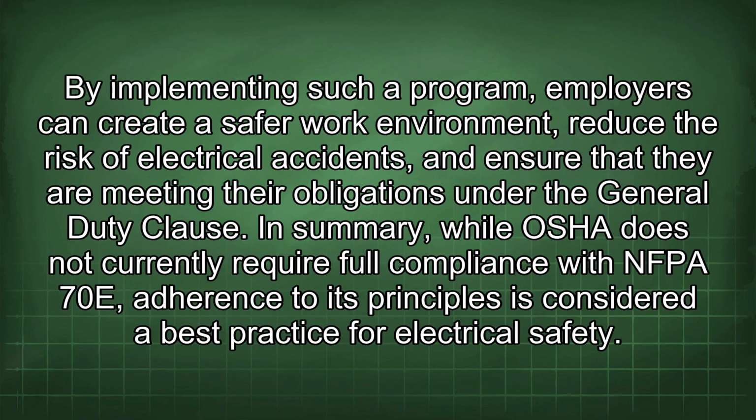By implementing such a program, employers can create a safer work environment, reduce the risk of electrical accidents, and ensure that they are meeting their obligations under the General Duty Clause. In summary, while OSHA does not currently require full compliance with NFPA 70E, adherence to its principles is considered a best practice for electrical safety.